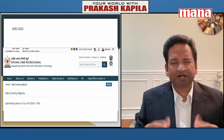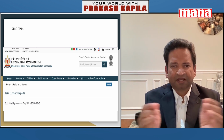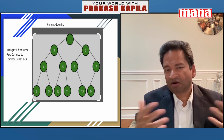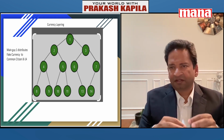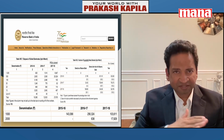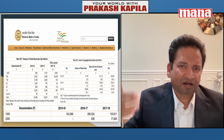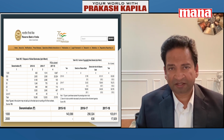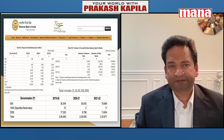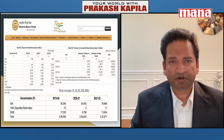So a lot of people ask, what is a soiled note? Soiled note means someone has stirred the currency, then it becomes soiled, or someone has maligned it and it has a lot of dirt. Dirt is one thing. The currency being torn is another thing. The image on the currency being erased for whatever reasons is another thing. So like that, there are things that make a currency a soiled currency. So most of the soiled currency notes are 2000 rupee notes.